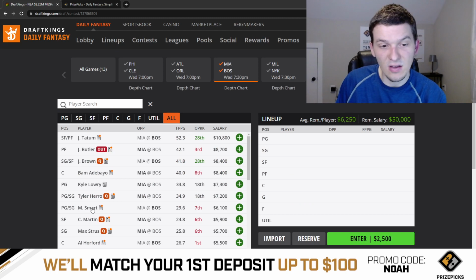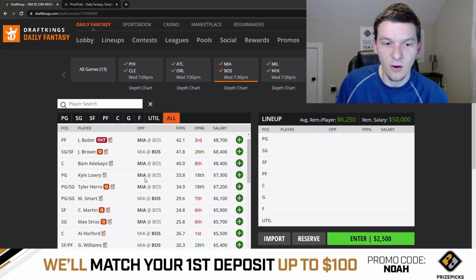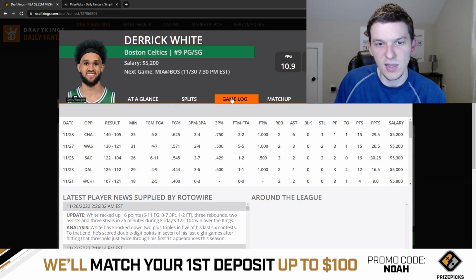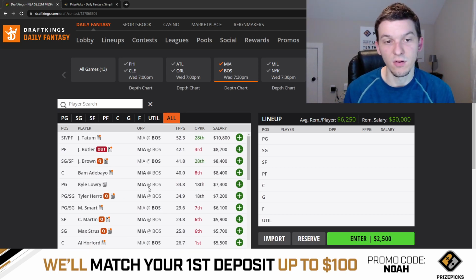Marcus Smart was amazing last game with Jaylen Brown out, 31 minutes, 54 DK points. Derek White got the start. He was relatively productive in limited minutes, 29 DK points in 25 minutes. I think those are the three guys I'd be considering on Boston today if Brown is out.